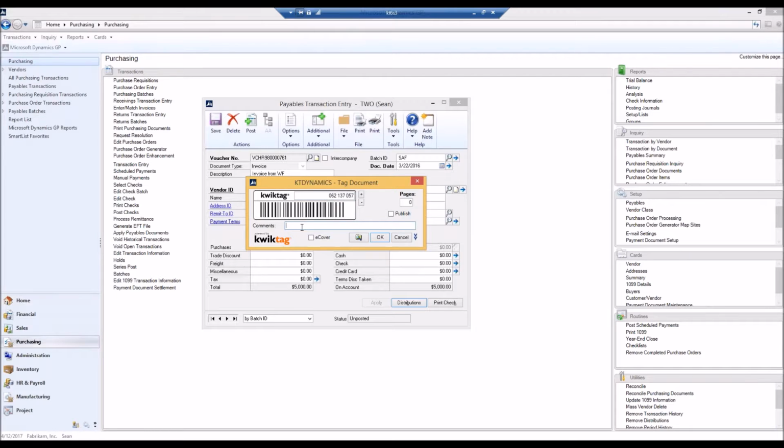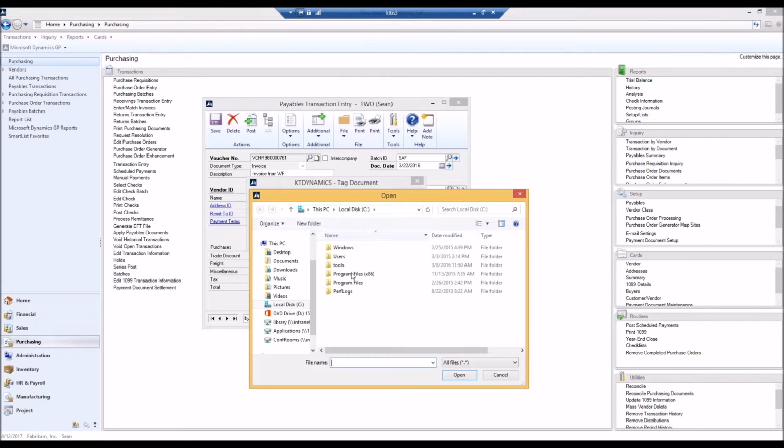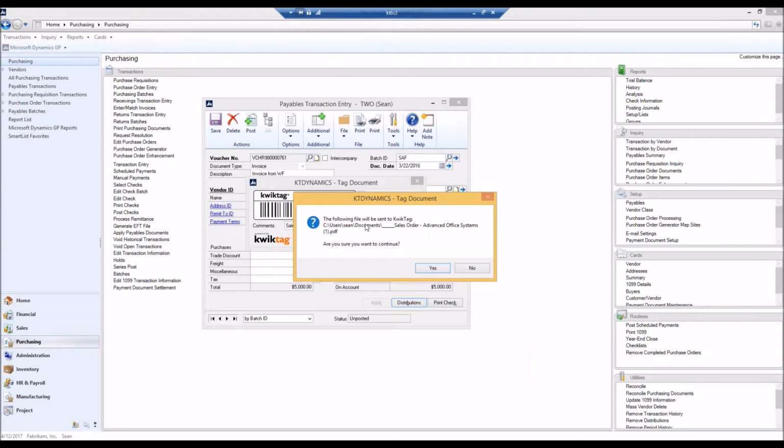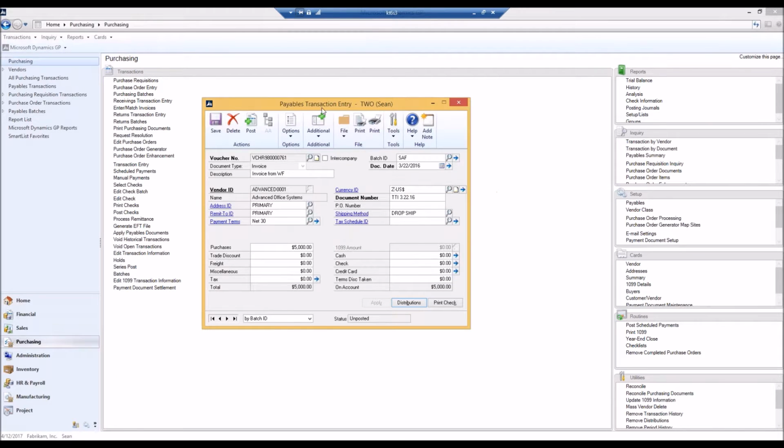So if I want to bring in a sales order that I have, I just browse out, go get it, sitting over here wherever, right? If it's a soft copy document, I already have it. Here's my sales order, double click, and this is saying, hey, we're going to attach this here. Is that what you want to do? Yes. So now I have the invoice and the sales order I got from the vendor 3 weeks ago, right?